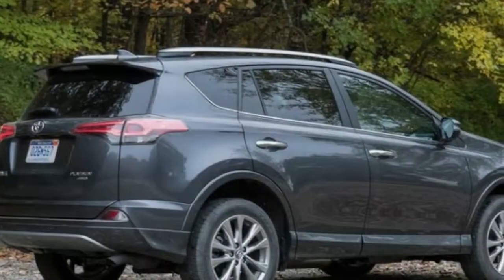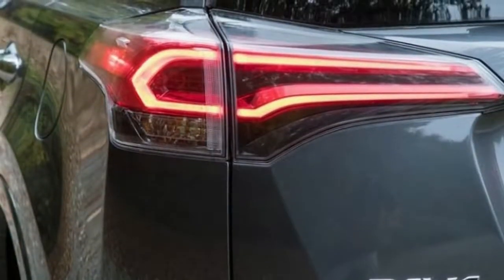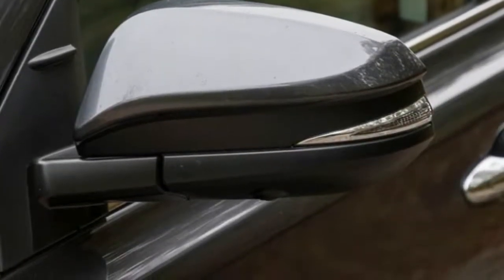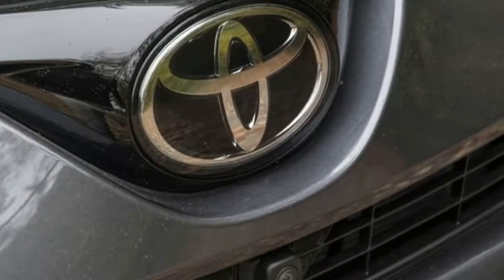floor. Those interested in the more efficient RAV4 hybrid won't have to give up much room, since its battery pack takes up just 2 cubic feet of cargo space. The RAV4 also has a comfortable and quiet ride, with better noise isolation than some of its rivals, such as the Honda CR-V and the Mazda CX-5.